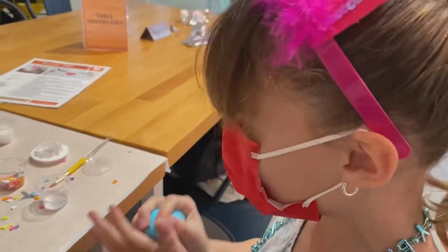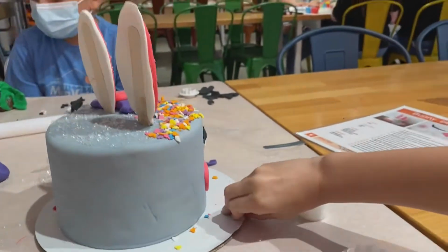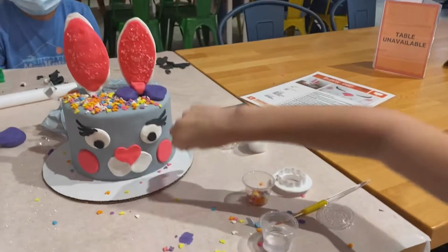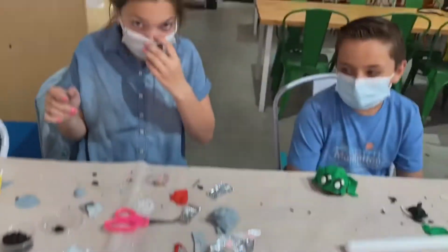So, I'm all finished and I really like it. It's a bunny. But I'm gonna make some eggs at the bottom so it could look cooler. So now I got two eggs. Wow. Okay, so we'll catch you guys in a bit when we're eating dinner and singing happy birthday. Bye!